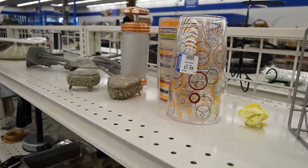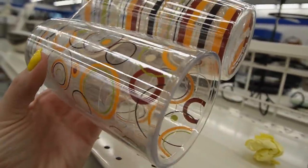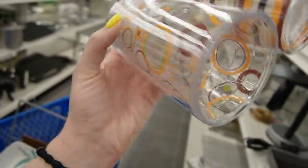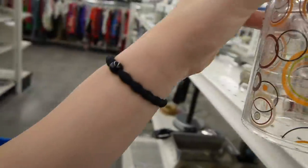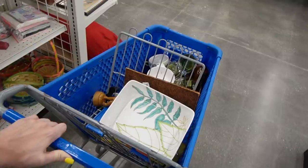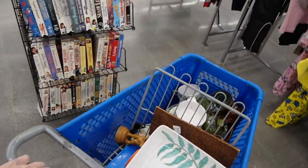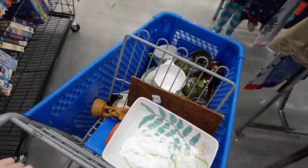I wanted to buy these earlier, and as I was walking by, I realized that they do say Fiesta on them. Oh, they're pretty bad though. Ooh, yeah, maybe not. Well, I think I'm gonna head up towards the purses and see if there's anything in the purse section, and then we're gonna get out of here.